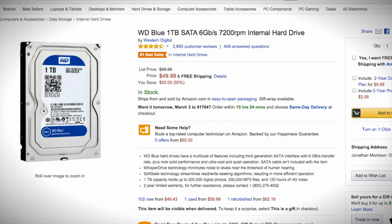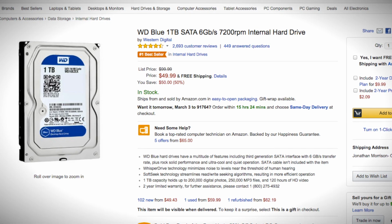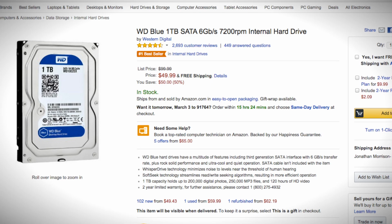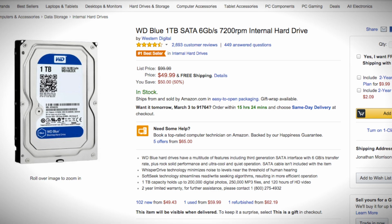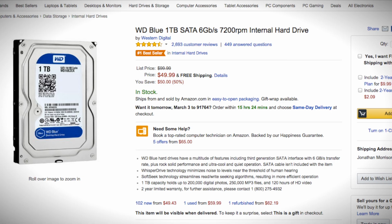Looking to put a little more storage in your system? Games got too big, need some more storage? Check this out. The Western Digital Blue 1TB SATA is on sale right now for $49. This is a savings of $50, making this drive half price. This thing's a 7200 RPM internal drive, and blue drives are pretty much in between the black and the green, so they're a pretty solid drive for gaming.